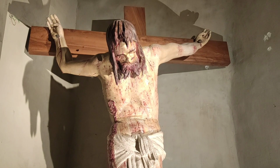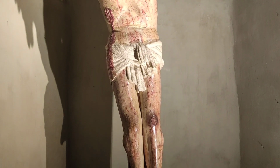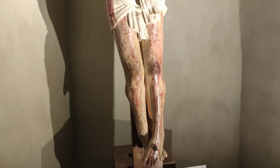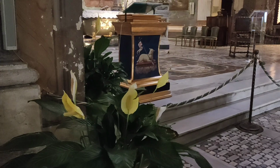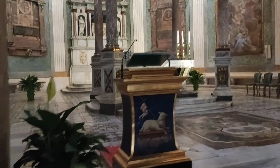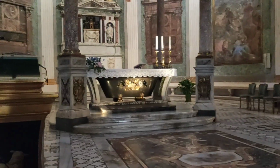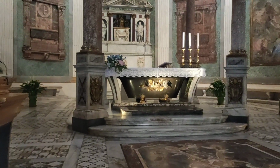We all think that Jesus has 5 wounds. No, when we see the Shroud of Turin, we see it's full of blood, marks of the lashes everywhere. So, his whole body was wounded for us. It's not just the 5 wounds, and he was nailed on his wrist.